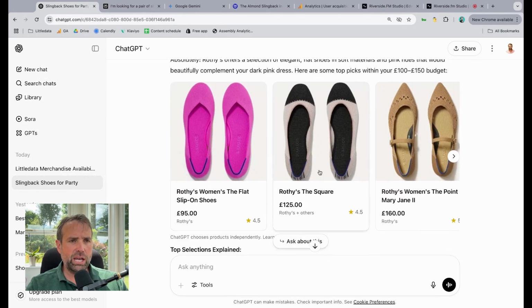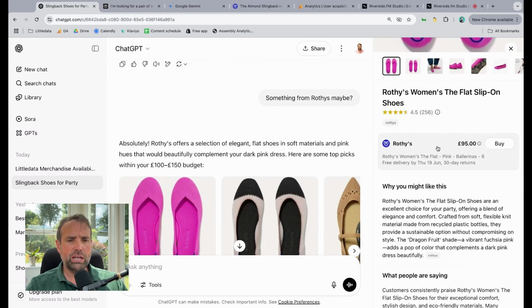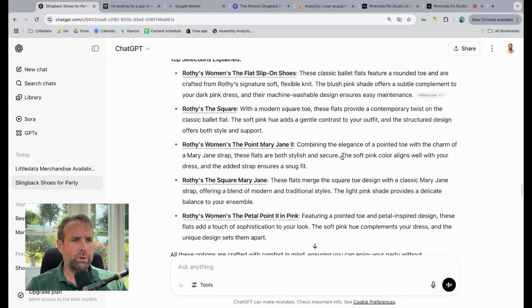Now, okay, so we're actually starting to get some product images. So these are pulled from the product details page of the Rothy's site. And if I see here, I will click on here. I'll get an image opening up and a link to buy it on Rothy's. So that will take me through. We'll come back to how that appears on the site in a moment.